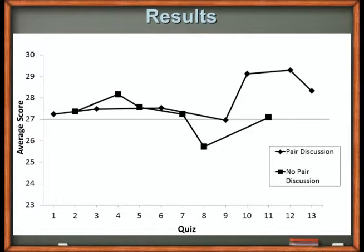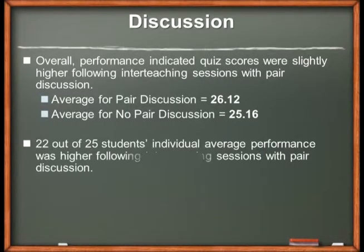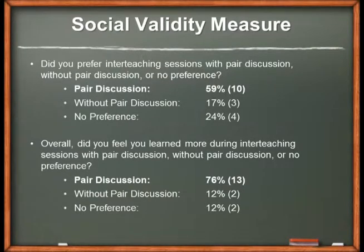A couple of reasons why that is. We're very short on time here, so I'm just going to skip. Actually, this slide noted that 22 out of the 25 students did, in fact, score higher during the pair discussion component. 3 students did not. Okay. We did have social validity data that indicated that students did, in fact, prefer pair discussion, which was the major component that we were manipulating, versus not having that component as part of interteaching.